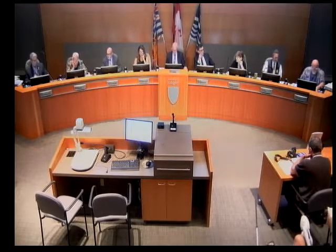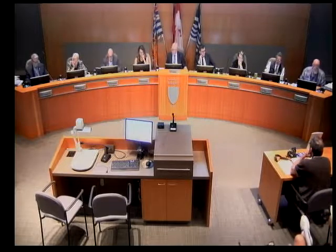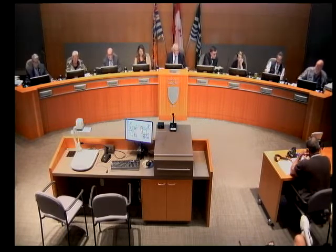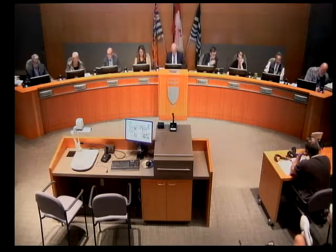Yeah, I just want to point out that there's 104 significant trees on this property and only 2 will be retained. Thank you. Any other discussion? Seeing none, I'll call a question on H1. It carries. Councillor Richter and Councillor Arneson opposed.